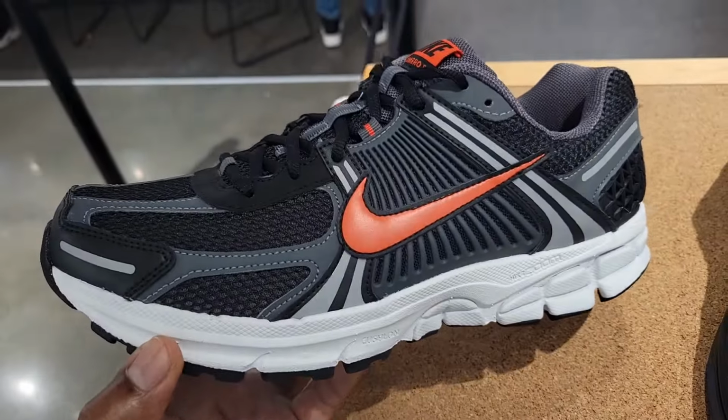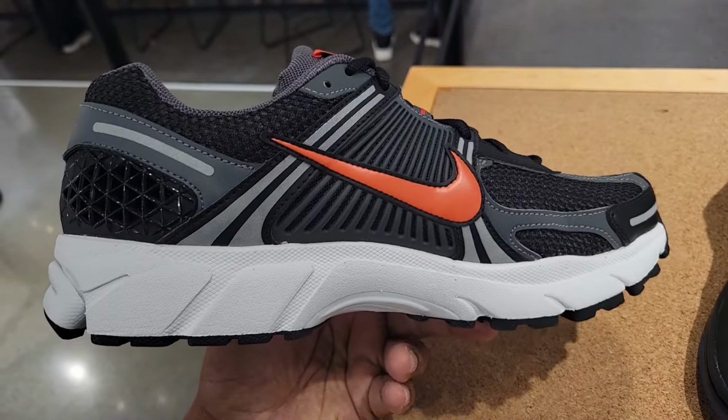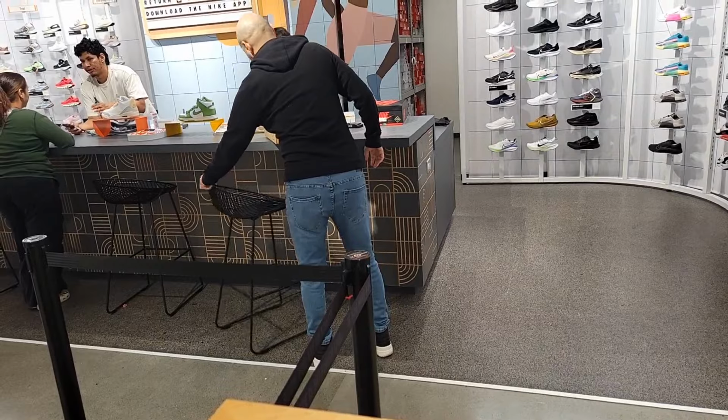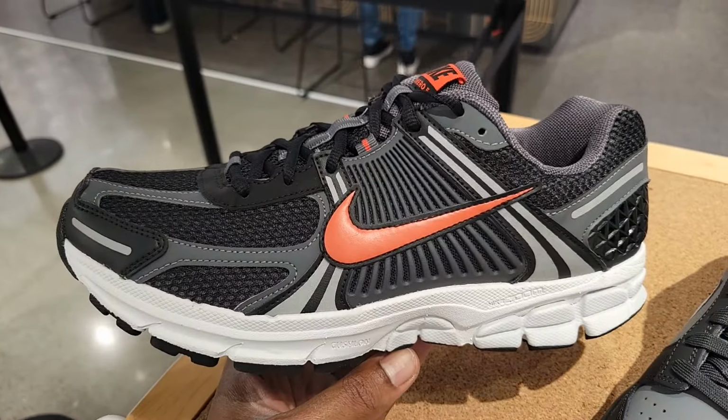And I'm a big fan of the Vomero 5, man. This color combination is not bad on these. Rate them from a 1 to 10 in the comments below. We got a guy returning some Jordan 1s over there too. Wanna see what he got in this box. But these are definitely pretty solid. Let me know what you think.